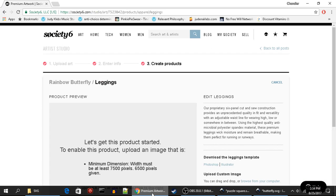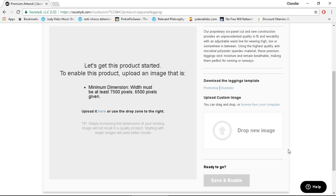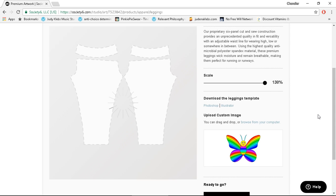Okay, so let's see here. Now that file should be there, so let's go to the butterfly 9000. Yeah, okay, so let's see here. I don't know how good this is going to look or not. This may look kind of strange. It probably won't quite look right the same way those patterns did. Those patterns are really nice.